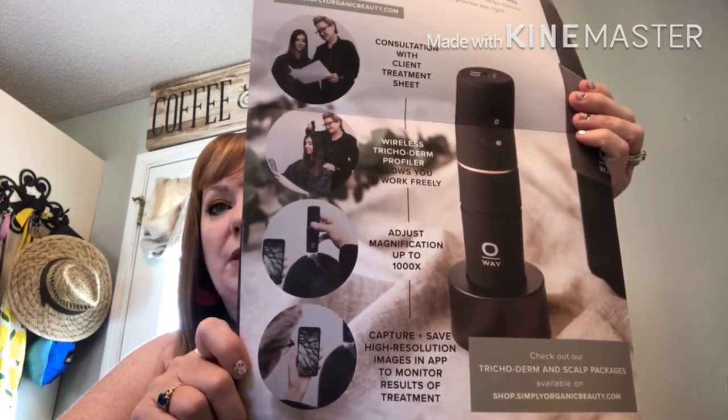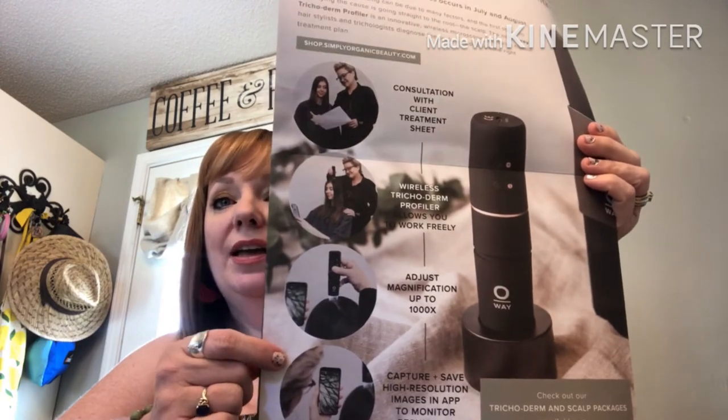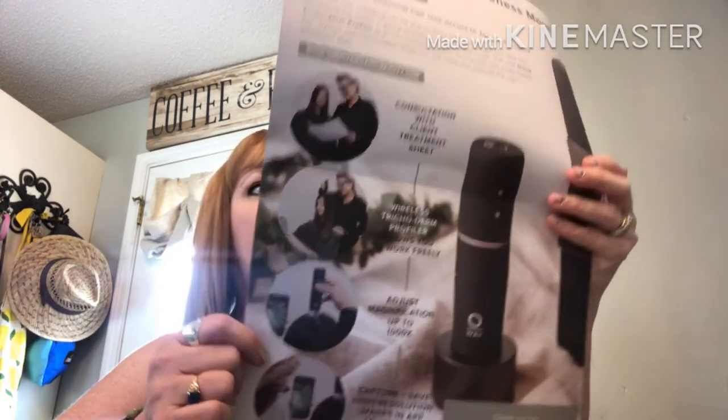So I may be ordering that to use in my salon if you have issues on hair loss. Let me know if you'd like me to get that and I will order that and use that.